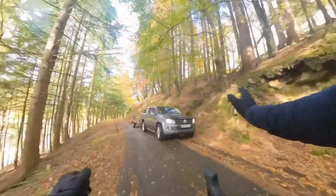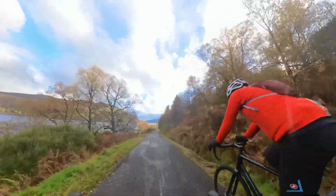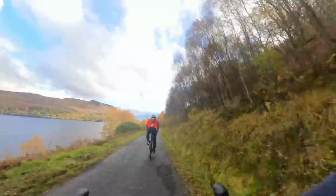It's not very often that you'll see a car, but they are a wee bit like buses in that respect. You won't see one for ages and then two come along in quick succession.